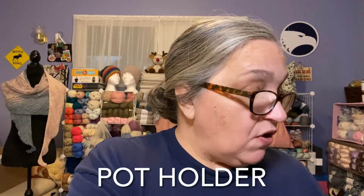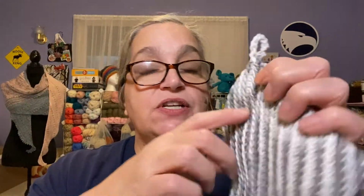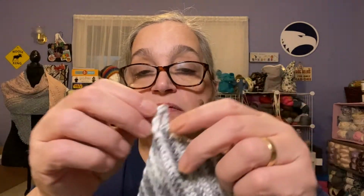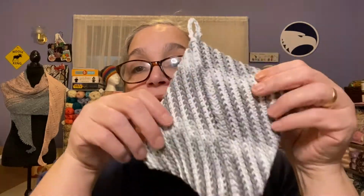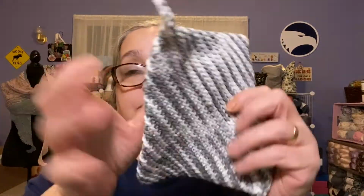And then the last finished object is a dishcloth. And all I had left was, I had this pretty much all made. I had to finish like half a row and then just sew it together and put a little loop on it so I could hang it, or I don't know. I don't really know why, because I don't hang them.